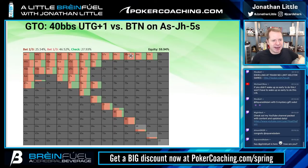So you're betting your best hands. As we see here, solvers betting like ace nine and better, just planning to get a lot of money in. Betting a lot of the gut shots, king queen, king ten, queen ten. Betting these backdoor draws here. All makes a lot of sense. And that's roughly what the solver's doing.